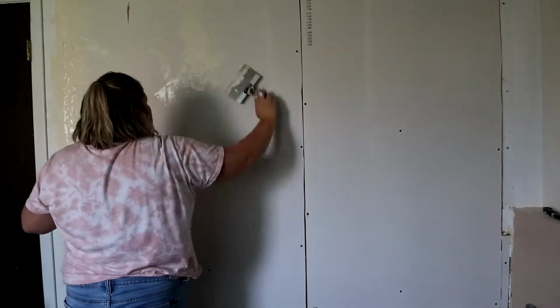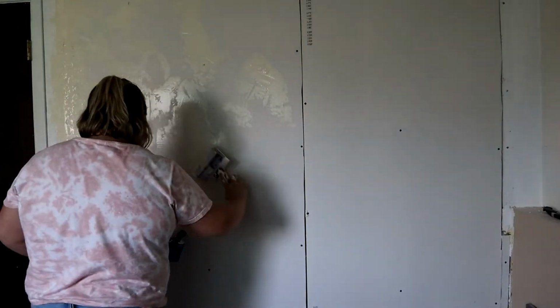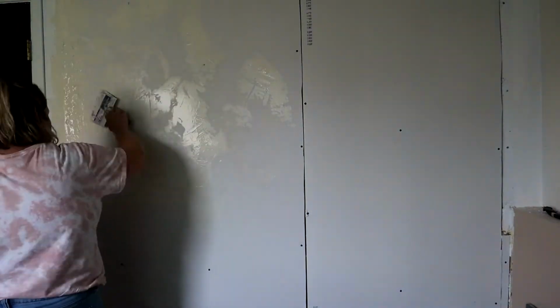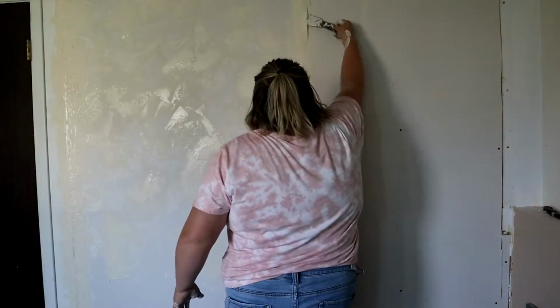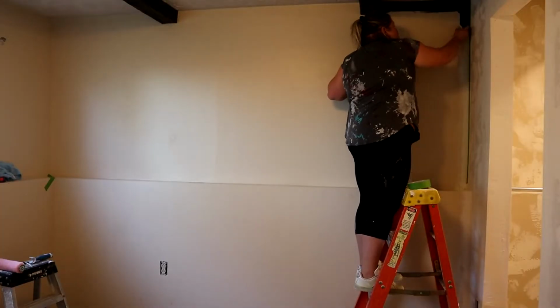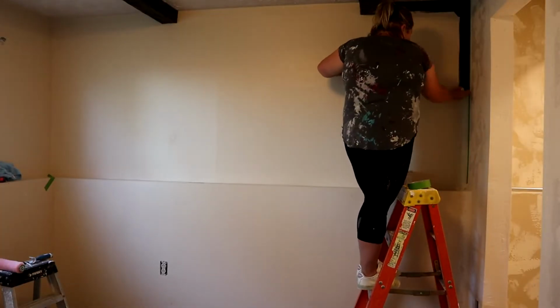I'm now mudding and taping and texturing the wall to make it match the rest of the wall. And there's our closet. Now I am painting a wall in our master bedroom black.